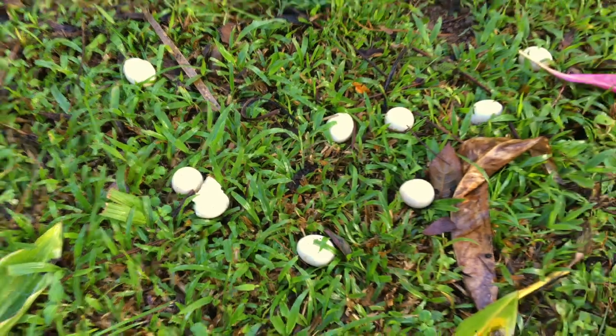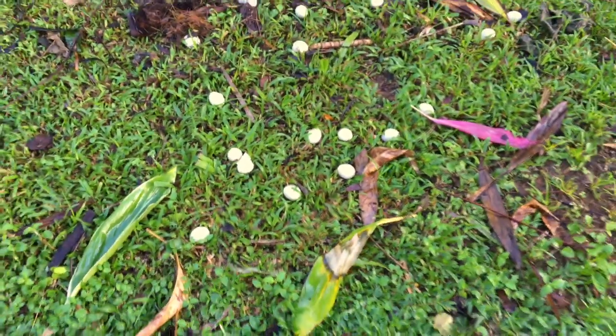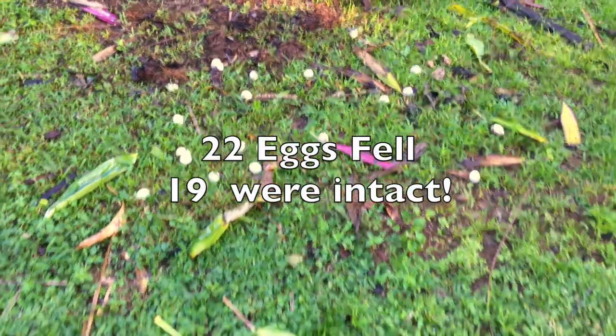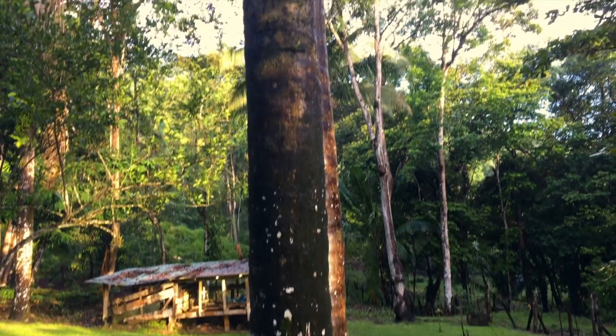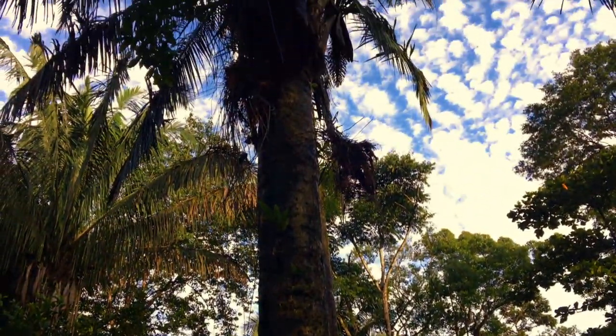So yesterday afternoon we heard a little noise outside and Kate came out to take a look and she found 22 whistling duck eggs. They had fallen from this palm tree.